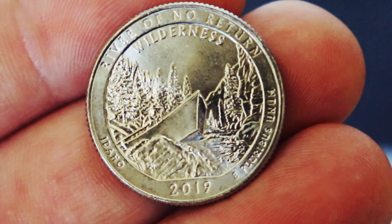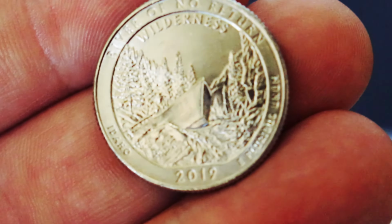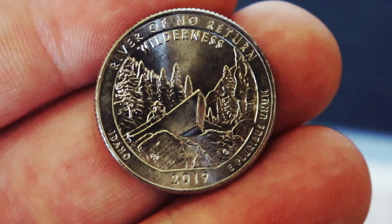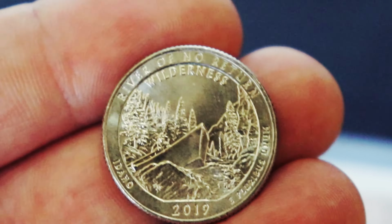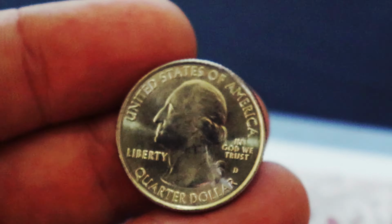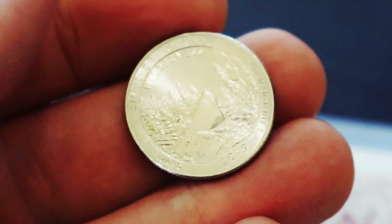Alright, so I'm about 6 rolls down now, and I just got my first find of this hunt, and it is a 2019 US River of No Return. It's a D mint mark, unfortunately not a W, but I still haven't found one of these yet, and it's in really good shape. So definitely a good find. I'll keep going along and see if we can find anything else good.